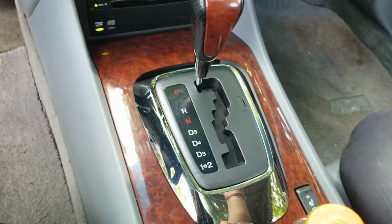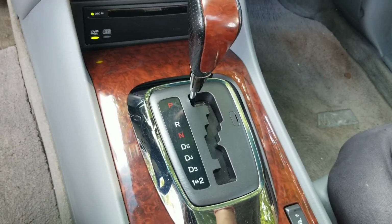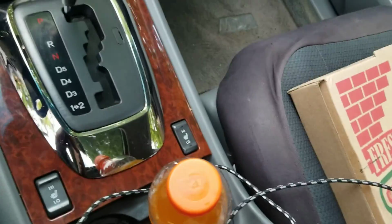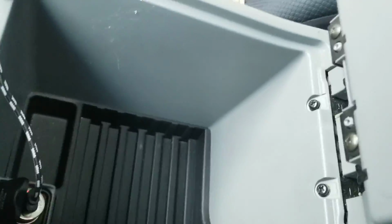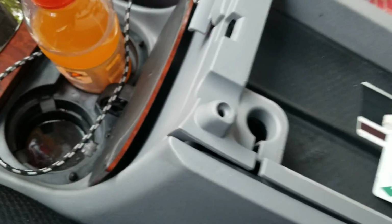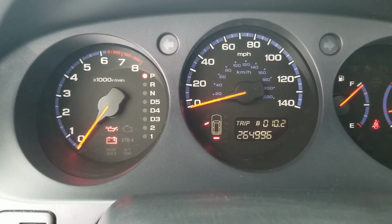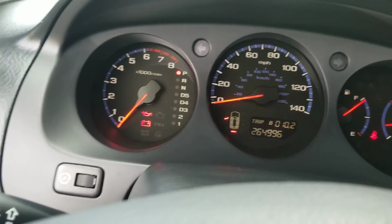That's your radio. That's the DVD player. That's the shifter. It's a 5-speed automatic. You got the heated seats. You got the cup holders here. You got a coffee space there. Then you have one at the top. Like I said, it has 264,996 miles.